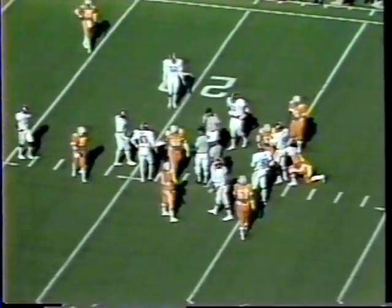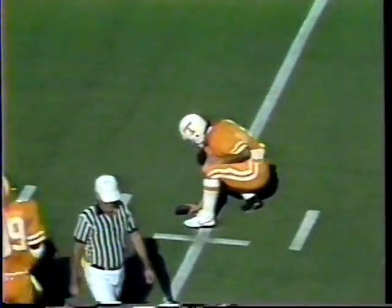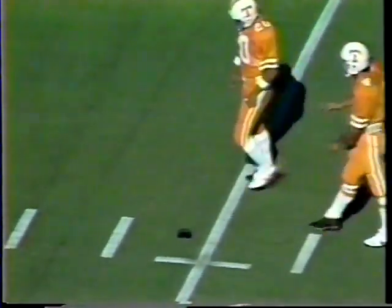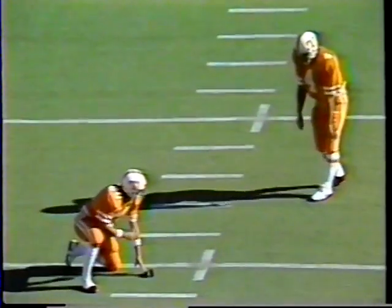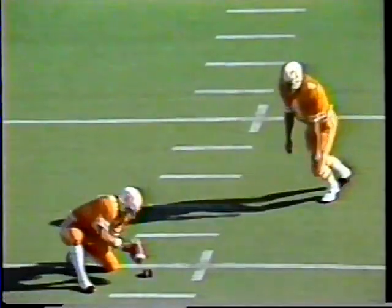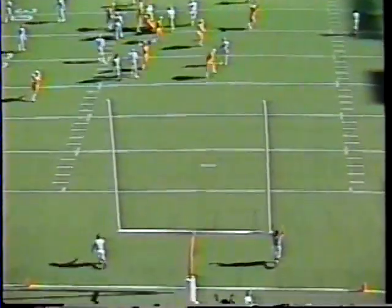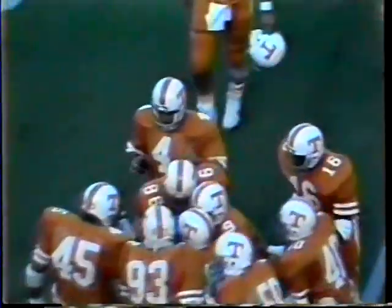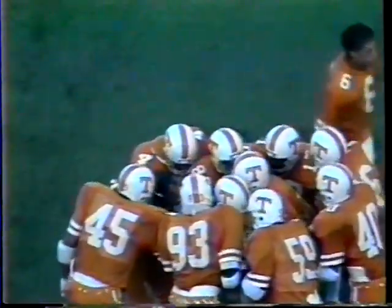Reves to attempt a 40-yard field goal from the right hash mark. 2:48 to go in the third period, as Warren will hold, Rumsey will snap, Reves will kick toward the north end into the wind. The kick is in the air by Reves. This kick, ladies and gentlemen, is good. Time out on the field, the score, Tennessee 27, Alabama 21. Tennessee leads Alabama 27-21 with 2 minutes 35 seconds to go in the third period.